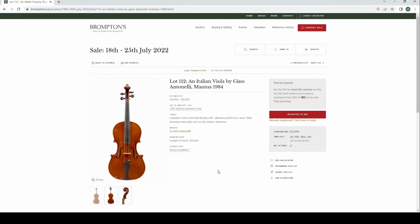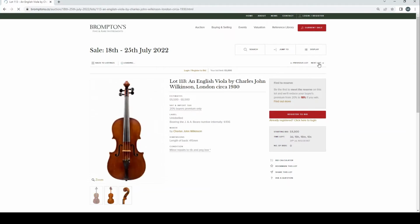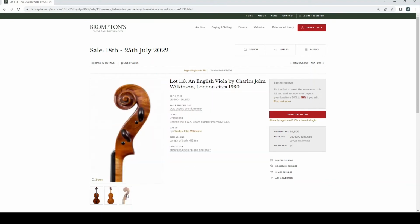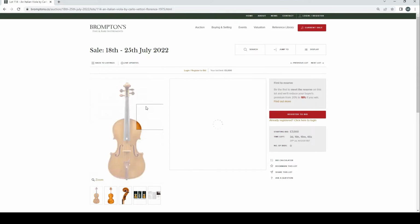An Italian viola by Gino Antonelli, Mantua 1984, 6 to 8,000 there, 402 is the length of back, so good middle ground. English viola by Charles John Wilkinson, London circa 1930, 5.5 to 6.5 is the estimate, 415, which I think is a good kind of modern standard. An Italian viola by Carlo Vittori, Florence 1975, got 8 to 12 is the estimate there. It's got a certificate of the maker, length about 418.